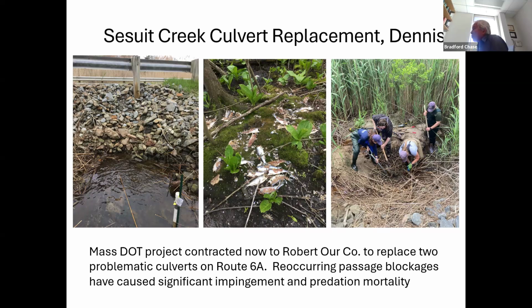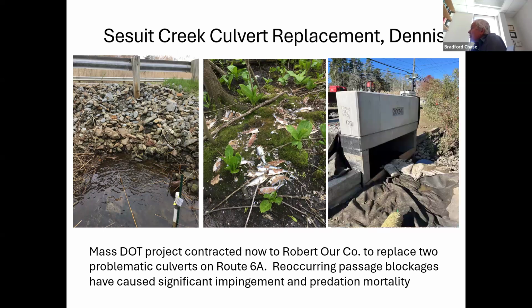And so there's a project underway right now. MassDOT is paying for it, which is really encouraging. They recognized the limitations of their own culverts, and so this is being funded outside of any funding cycles. It's just DOT deciding to do the right thing and remove these culverts.